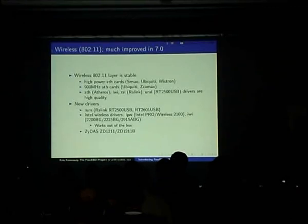Okay, so Brooke says it's been committed to CVS last week, and Philip says that it has problems on his laptop. So apparently we have some support for that, but it sounds like perhaps there is still work to be done.